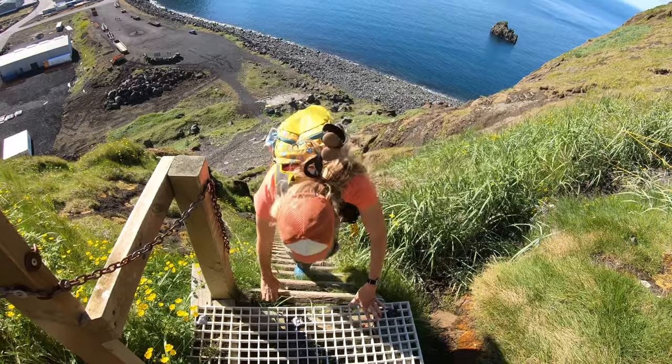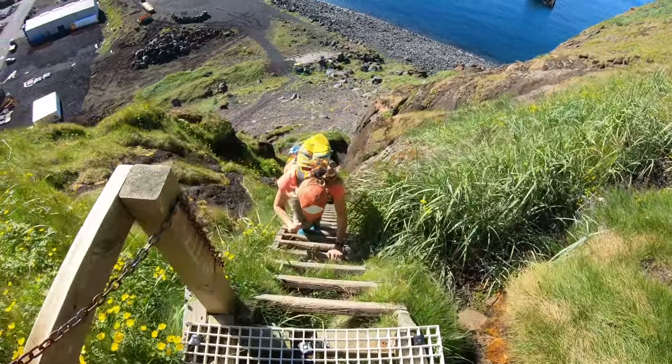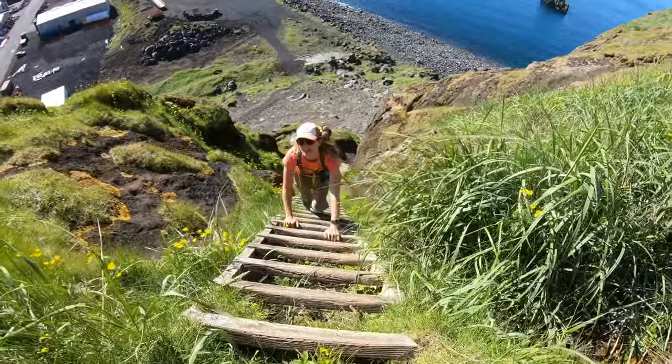Too steep. Let's go. And I hope you're not afraid of heights.